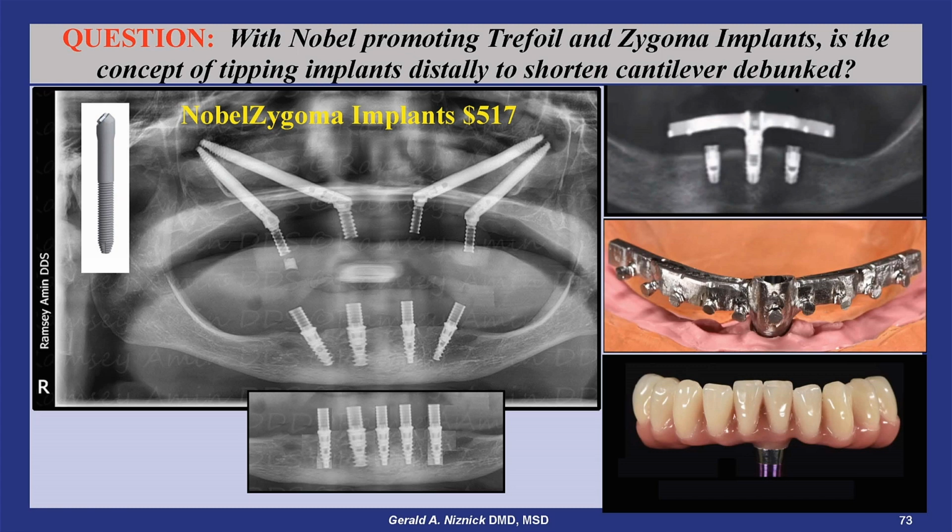Just put 5 implants straight up and down, as I show here graphically, and if you were able to do that, why not use one-piece implants like the Sere Indirect and save the cost and time of attaching the abutment?